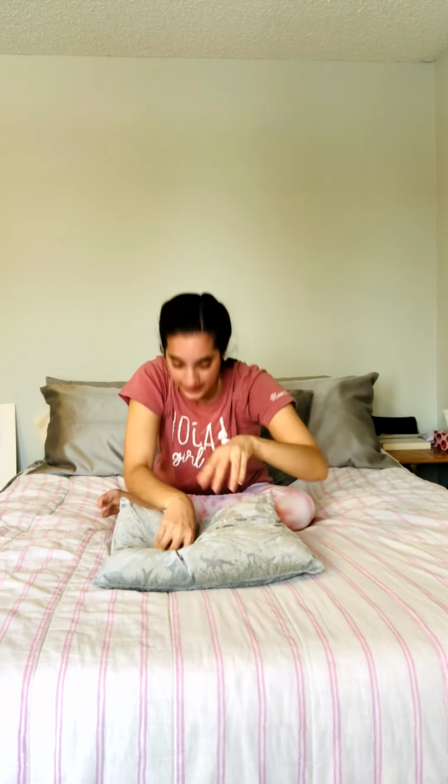Beautiful. On your next inhale, slowly walk yourself up. You can move your pillow out of the way if you had it. Then bring your hands behind you and have both your feet resting on the bed, knees bent, and just windshield wiper your knees from side to side. Just releasing a little bit. That can be a lot for the hips. Beautiful. So now we'll do the other side.